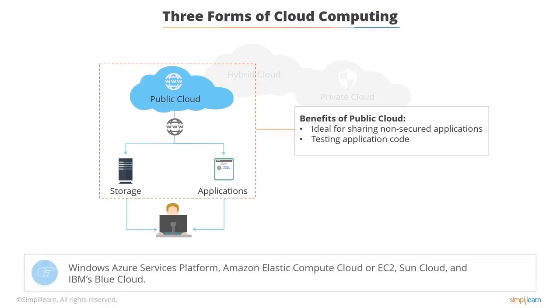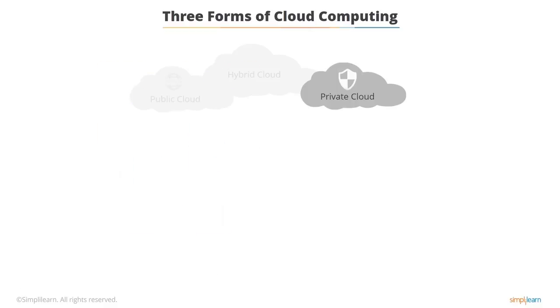Examples of public clouds include the Windows Azure Services Platform, Amazon Elastic Compute Cloud, or EC2, Sun Cloud, and IBM's Blue Cloud. A private cloud has an architecture similar to a data center.